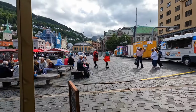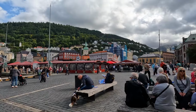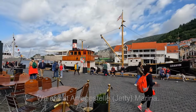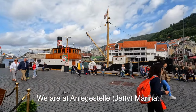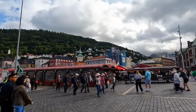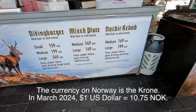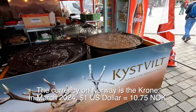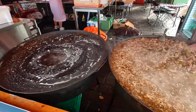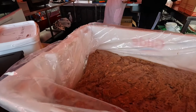And food trucks. And whatever that is, another flea market. Look at that old boat, Granvin. I think that's a steamboat. As it turns out, these are restaurants also. Wild deer or wild moose? What's your choice? A steaming vat of wild deer moose? Or a chunk of it.